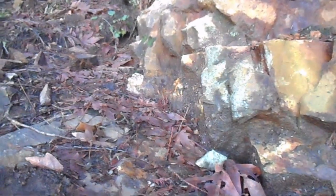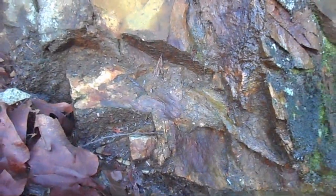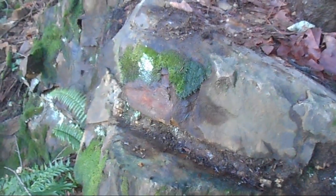There are other quartz seams really close by, so if this one goes quick and easy, I might try to get some of this other stuff as well. But this is the one I'm intrigued with today.